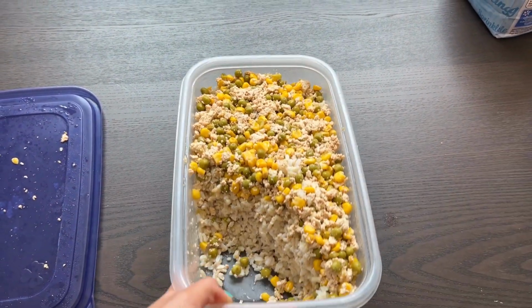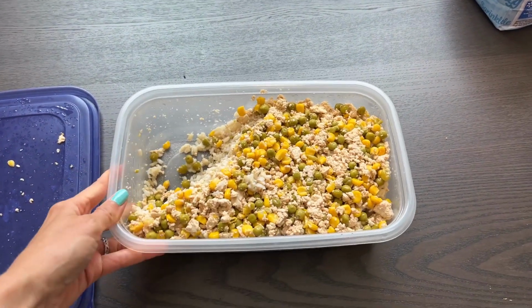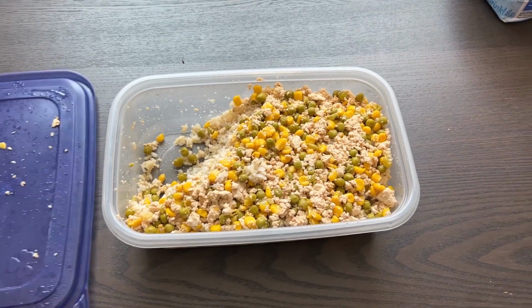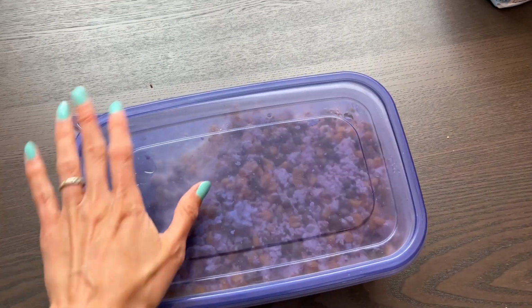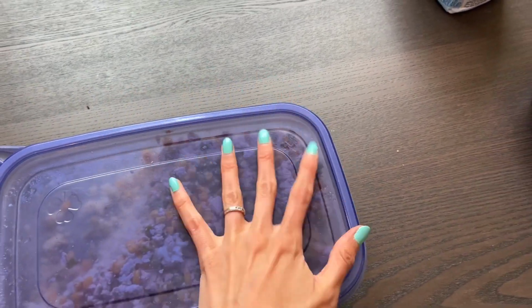This made an insane amount. When I saw the rice overflowing in the pan, I was like, can I eat all this this week? Yeah, it turns out no, I can't. So I am just going to freeze this.